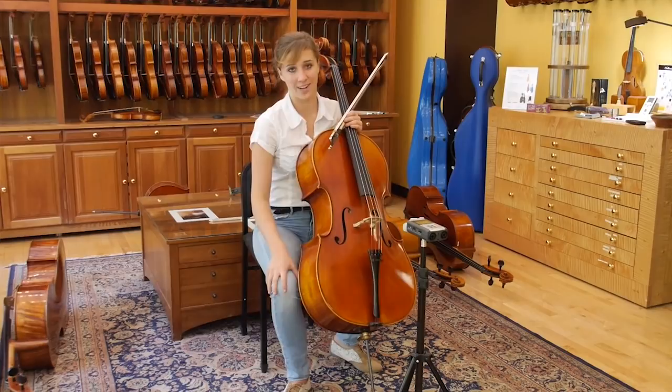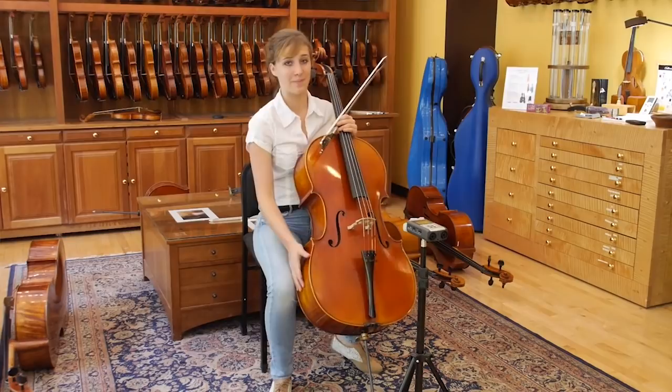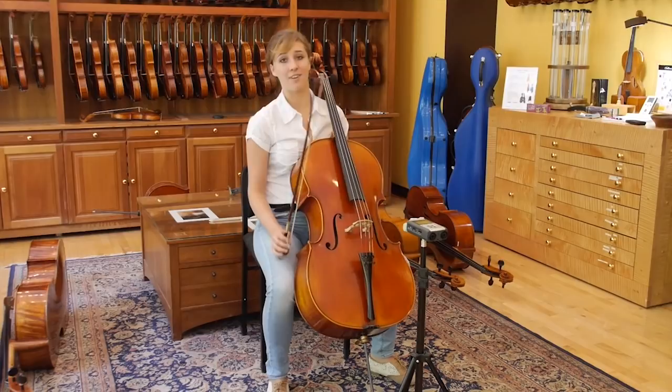The next one I'm going to play is another contemporary German cello made in 2012 by Bernd Dimbath. But the difference between the last cello that I played and this one is that this was created by one guy who oversaw the entire instrument making process, rather than a bunch of people in kind of an assembly line fashion who did the last one.